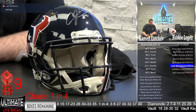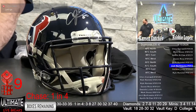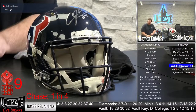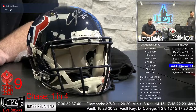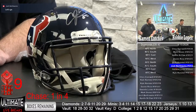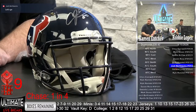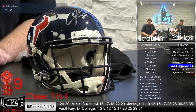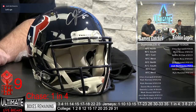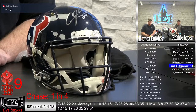So, I mean, we have two chases right now, Robbie. After this next box, there will be seven diamonds left. I'm looking at the diamonds over there just to double check. And we are still looking for the Steve Young. Eight to go, counting the one about the rip here. Five boxes left in the vault. Still got that Bo Jackson Speed Flex. So we are on chase territory right now in our breaks. Congratulations, Josh, on Andre Johnson.